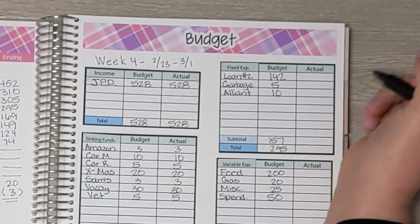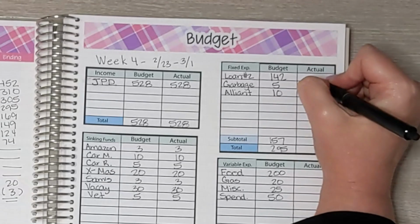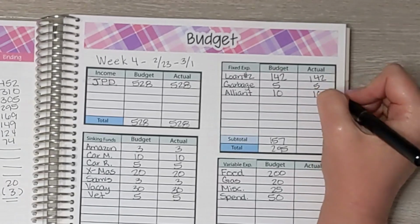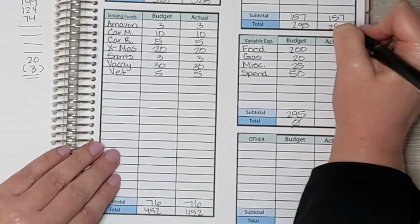Moving up to our fixed expenses. So loan number 2 actually comes out of our bank account automatically every week, so we know that's always going to stay the same. Then we put $5 of cash towards garbage and $10 of cash towards Alliant Energy. So altogether that was $157. So $452 minus $157 is $295.